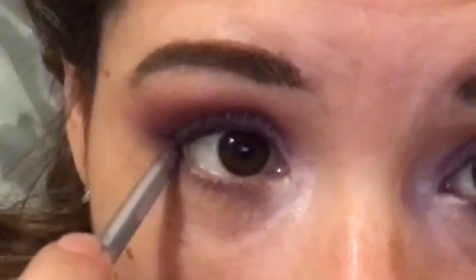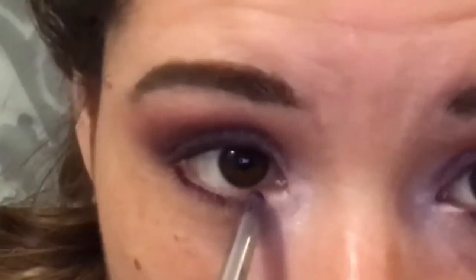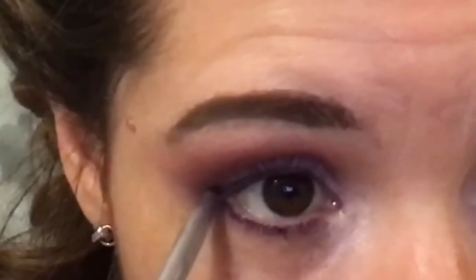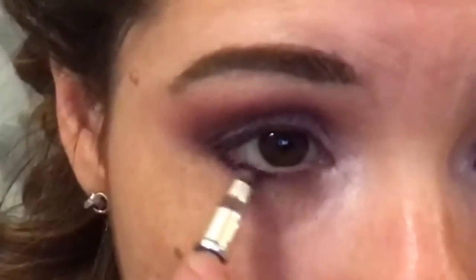Using the Intense Amethyst eyeliner, we're going to line the bottom of our eye in this color, and it is a brilliant purple shade. I'm going to softly smudge it right after I do the lining. The intense colors for these eyeliners are a nice pigmented shade, and they're super smooth, so they glide on easily, and then it's easy to smudge right after with that sponge tip on the other side of the eyeliner.